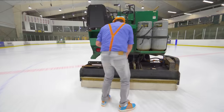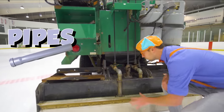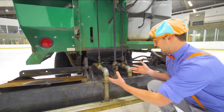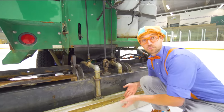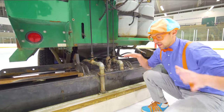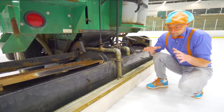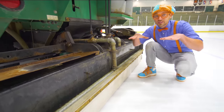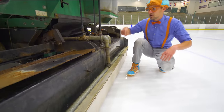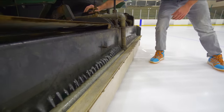Whoa. And look at this. Here's some pipes. These pipes have water in them, and they spray water up, down, to the left, to the right, and then from there, the water goes on the ice, and then it melts and makes it really smooth and flat. Okay, watch this. Whoa!